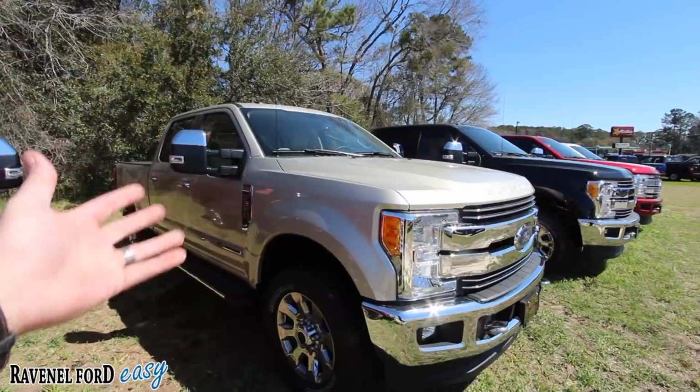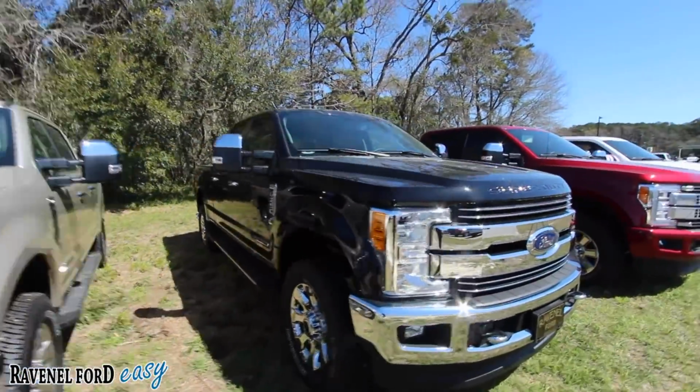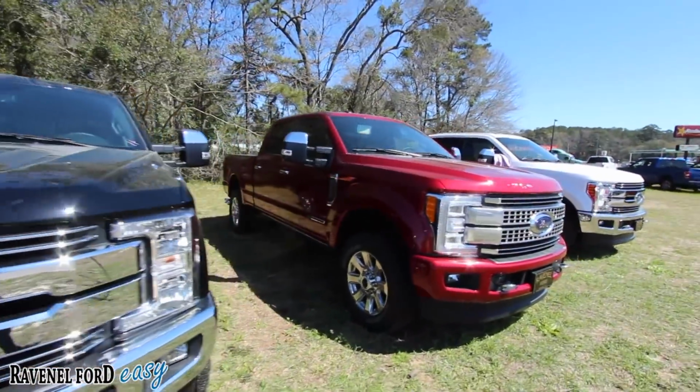There's another Lariat. That's a 2018. As you can see, beautiful color. And one thing I love about Ford trucks is they really got some nice looking colors.